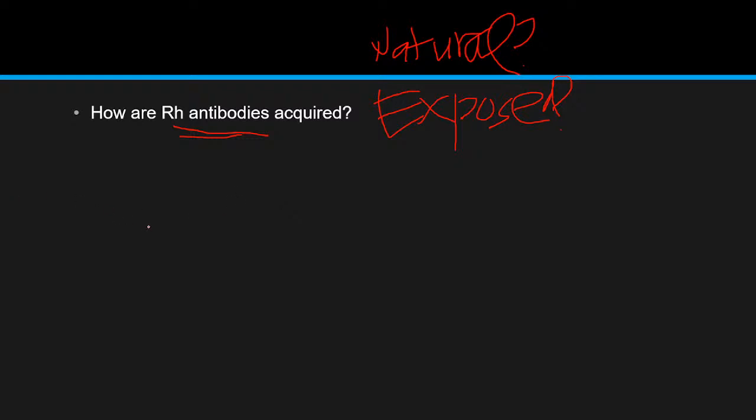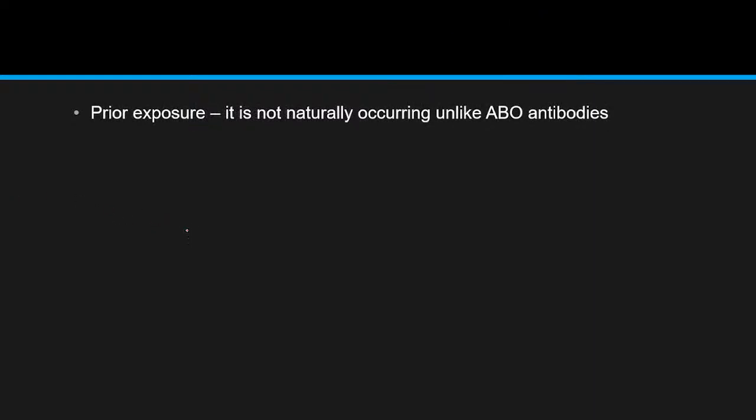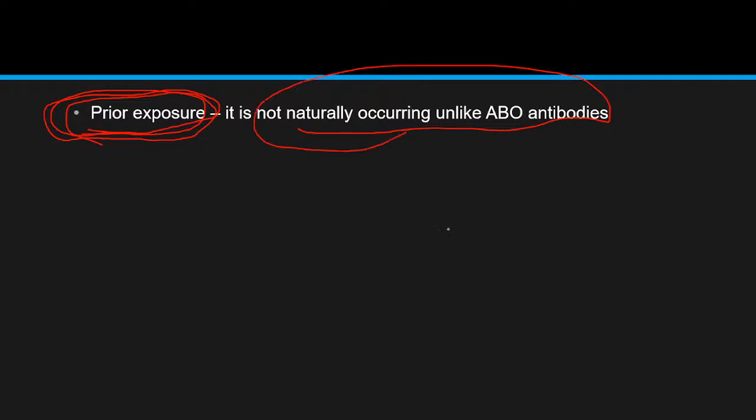April, hold on to your seats because it's not natural. You require proper exposure. It's prior exposure. All right? Unlike ABO antibodies which are naturally occurring.